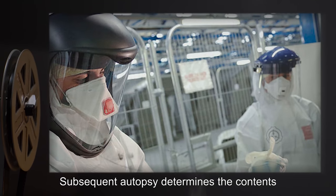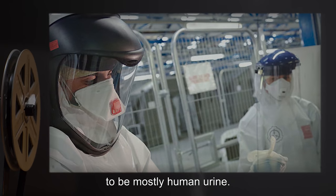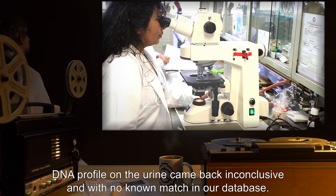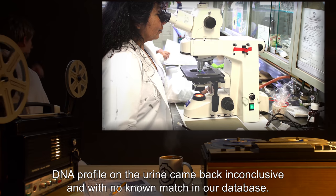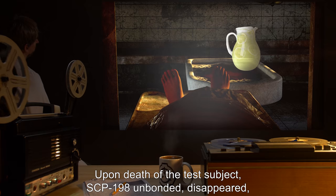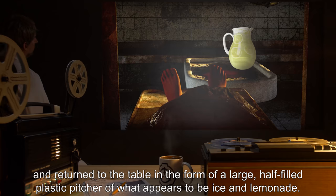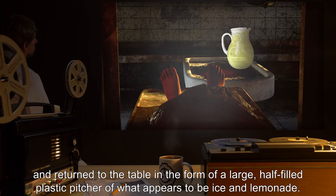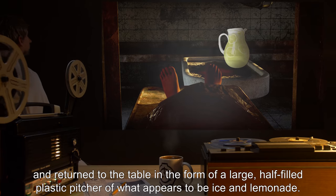Subsequent autopsy determines the contents of the test subject's stomach to be mostly human urine. DNA profile on the urine came back inconclusive, and with no known match in our database. Upon death of the test subject, SCP-198 unbonded, disappeared, and returned to the table in the form of a large, half-filled plastic pitcher of what appears to be ice and lemonade.